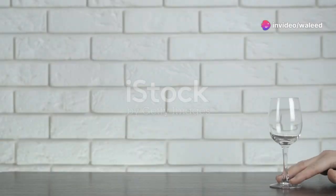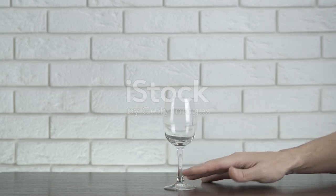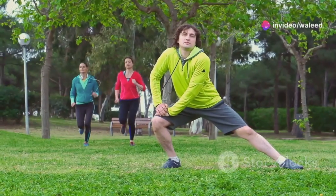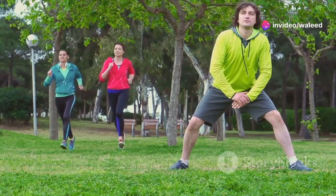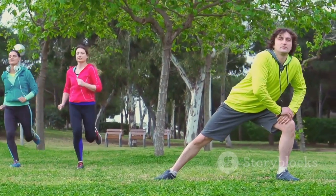Avoid alcohol. Excessive alcohol consumption can put extra stress on your liver. If you choose to drink, do so in moderation and be mindful of your liver's health. Exercise regularly. Engage in moderate intensity exercise most days of the week, but avoid overexertion. Physical activity helps improve overall health and supports liver function.